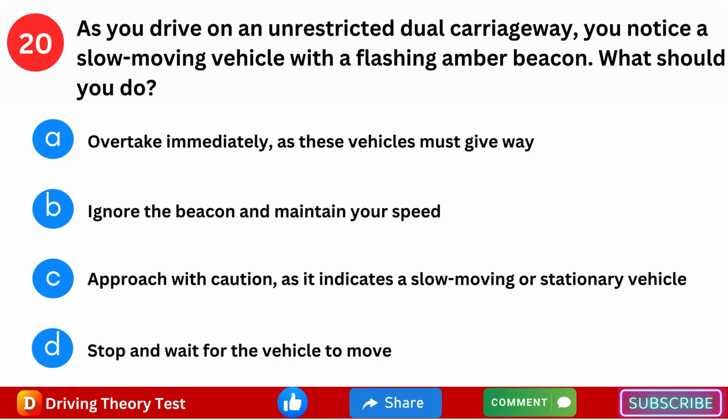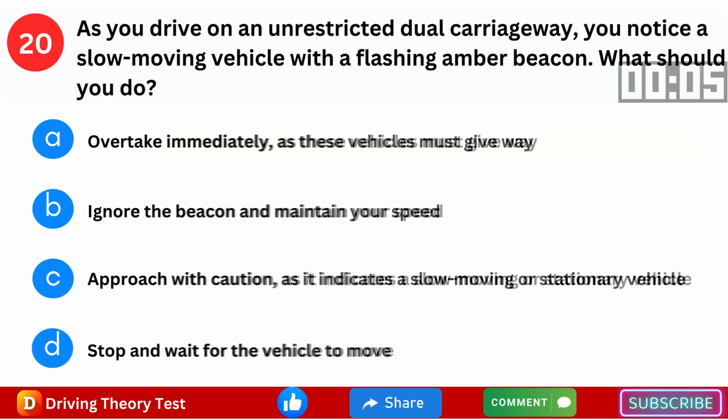As you drive on an unrestricted dual carriageway, you notice a slow-moving vehicle with a flashing amber beacon. What should you do? Option A, overtake immediately as these vehicles must give way. Option B, ignore the beacon and maintain your speed. Option C, approach with caution as it indicates a slow-moving or stationary vehicle. Option D, stop and wait for the vehicle to move.